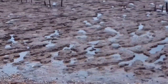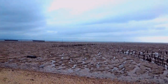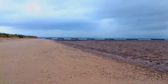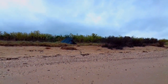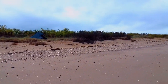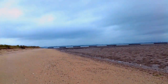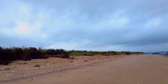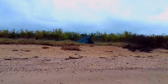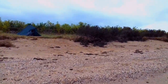Last night it wasn't too bad, it was quite gentle really, and made for something quite peaceful to go to sleep to, hearing the sound of the waves gently lapping at the beach. So we're just having breakfast now, and it's been raining since the early hours of the morning. It's just lightly spitting now, it's not too bad. We're going to get everything packed up in a second, so I just thought I'd show you the beach and the setup before we pack it away.